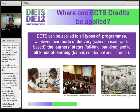So ECTS can be applied to all types of programs, whatever their mode of delivery, whether it's school-based, work-based, whether the learners are full-time or part-time, and to all kinds of learning, whether it be formal, non-formal, or informal. By formal, I would take the laboratory-based setting. By non-formal, I would consider that to be a short course, perhaps undertaken by someone who's qualified within their workplace, which at the present time may not have any formal assessment. And informal teaching can be recreational activities.